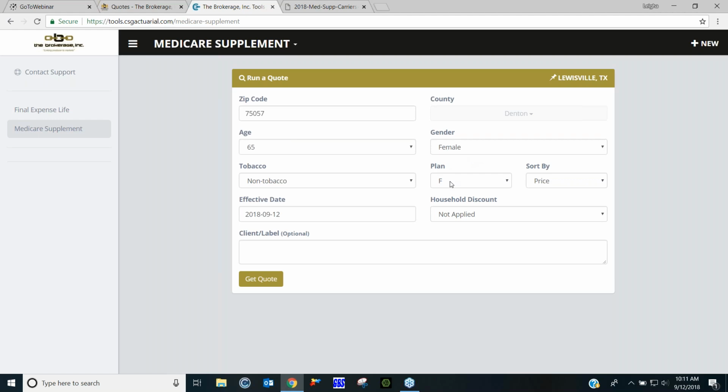And I want to run a Plan G. That seems to be a really popular plan right now. And I'm going to sort it by price. I just like sorting it by price because I feel like you can see the difference in all of the carriers by price. And then you can look at more details once you get in there, but price is just a nice round number that you can look at.